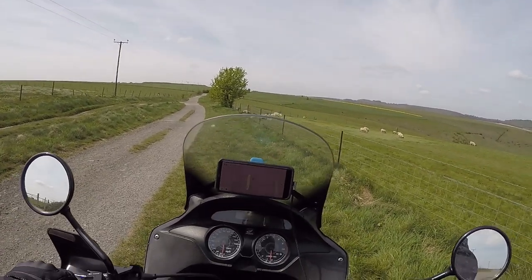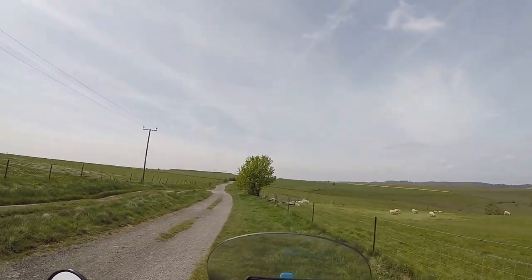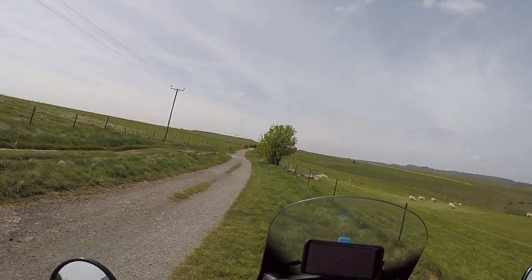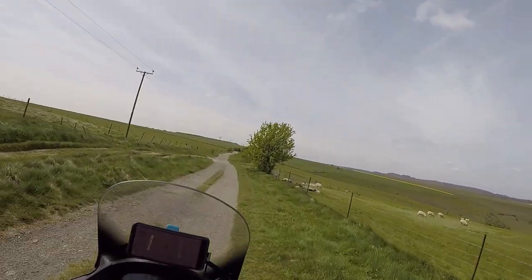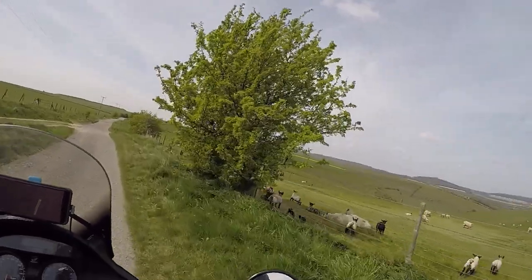Anyway, I say goodbye to the sheep for you. And we'll carry on along this lovely little byway. Bye sheep, see you on the plate soon.